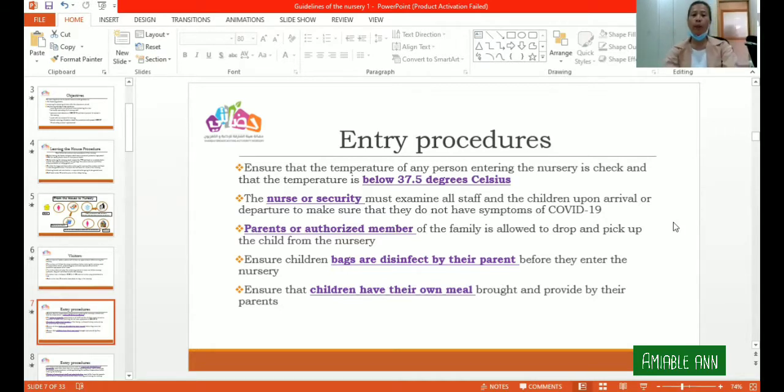For example, a parent cannot come. So there's one person, or if a parent called to the nursery that I will bring someone to pick up my daughter or son, something like that, that it's already written in the reception, that this person only is authorized to pick up my daughter or son.